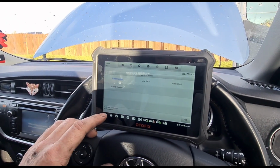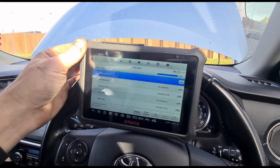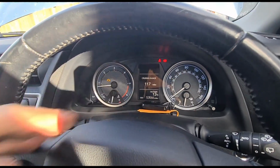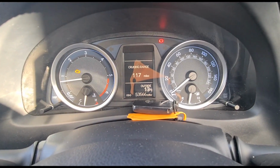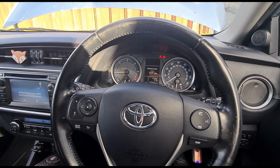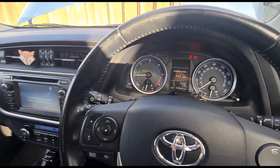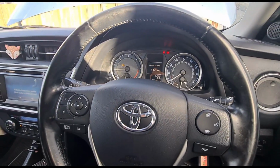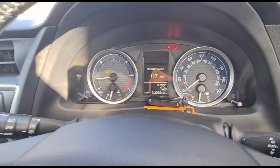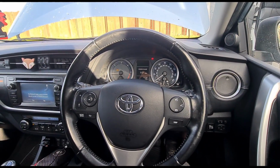So basically there's no reason why the DPF's blocked apart from low mileage, 53,000 miles. It's just been purchased less than a week ago, she said, and the light came on almost immediately after purchase. So unfortunately we're not going to know the full history of the car. What I'm going to assume is on these is the same as the Hondas.